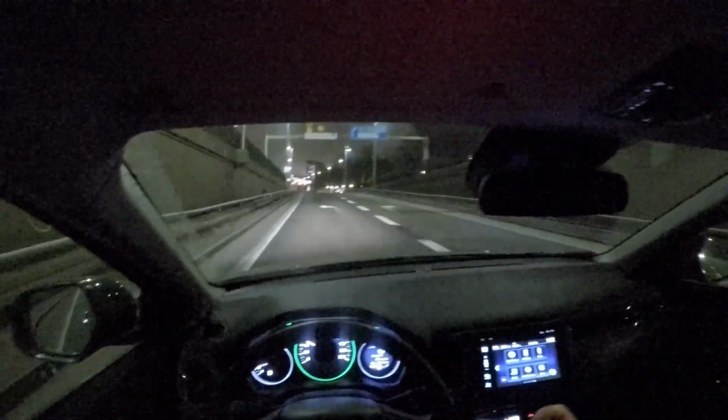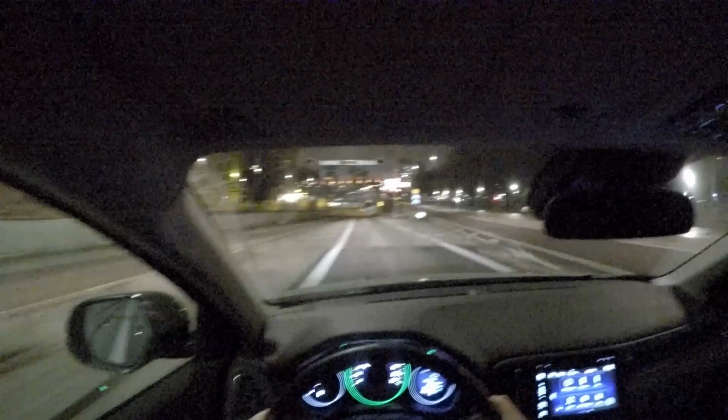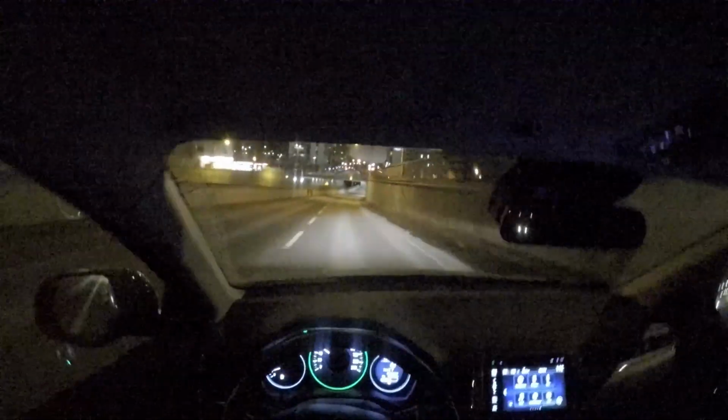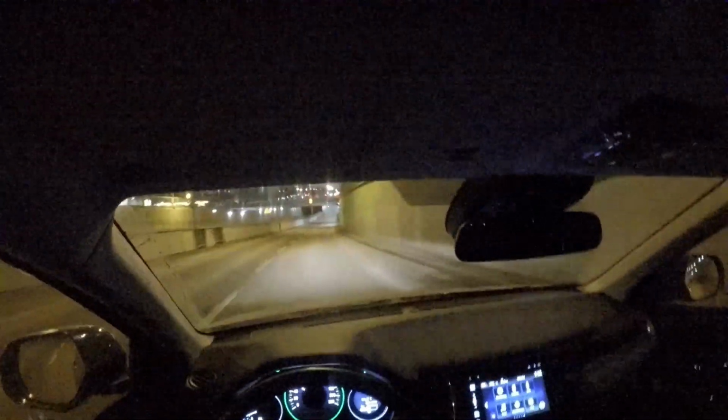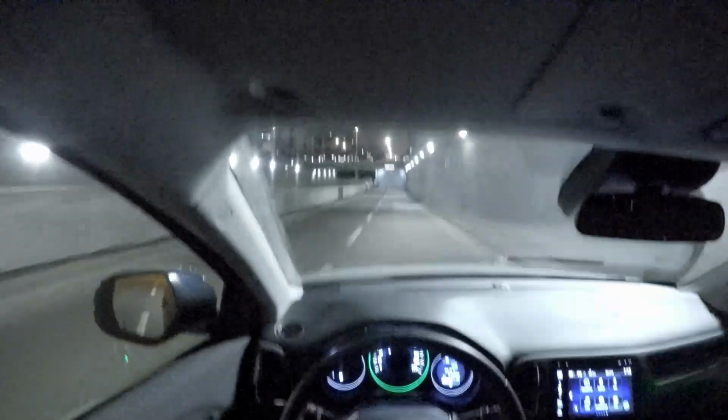Yeah, so we've done some highway driving, almost, and I would say that it's very comfortable. The seats are very comfortable. It's pretty supportive. A bit thin. I'm 187 centimeters.